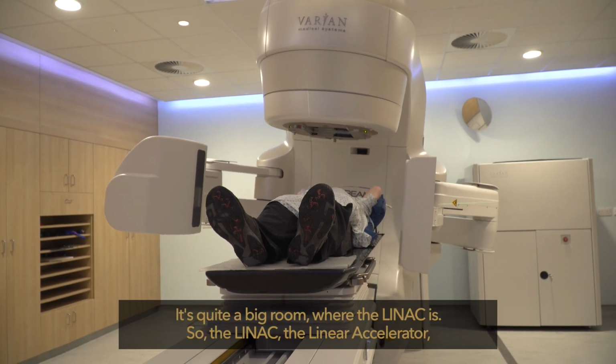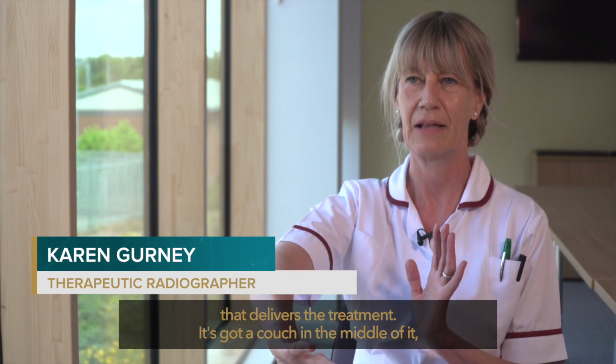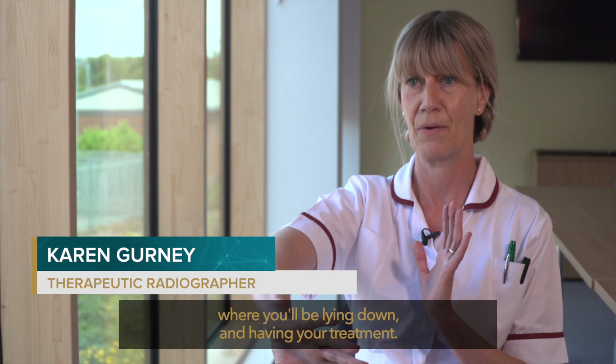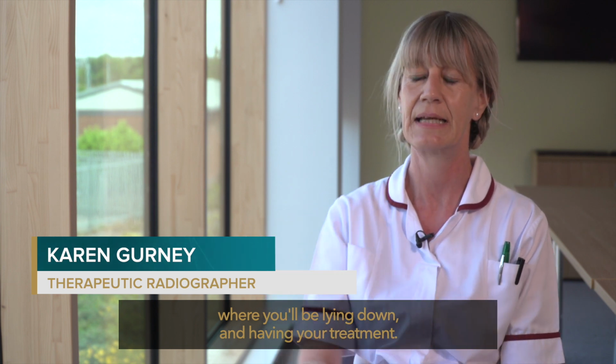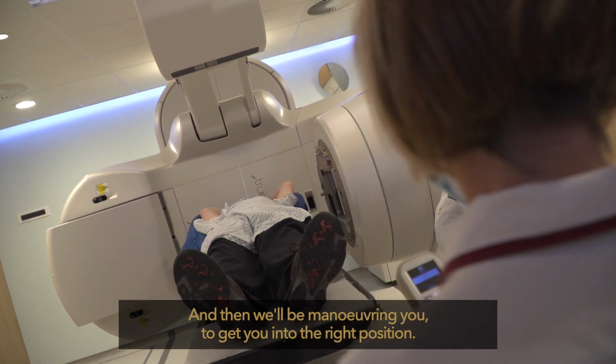So it's quite a big room where the LINAC is, so the LINAC's the linear accelerator that delivers the treatment. It's got a couch in the middle of it where you'll be lying down and having your treatment, and then we'll be manoeuvring you to get you into the right position.